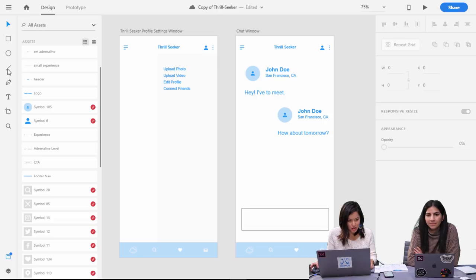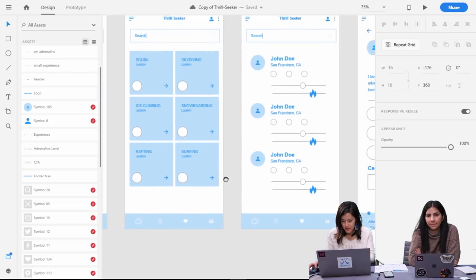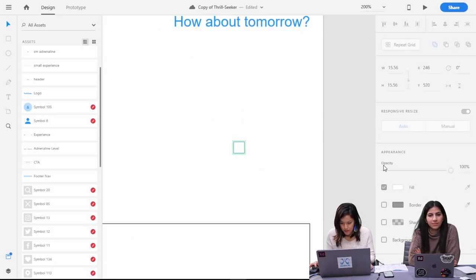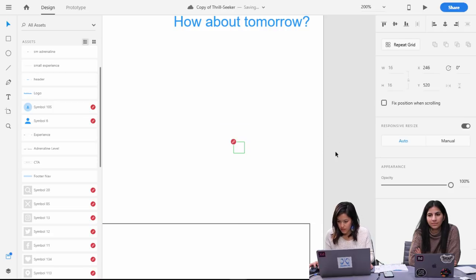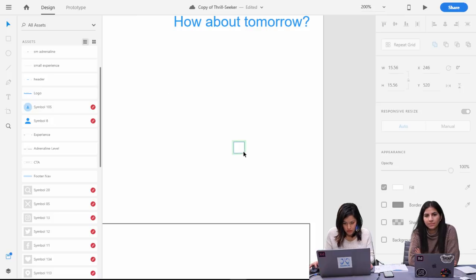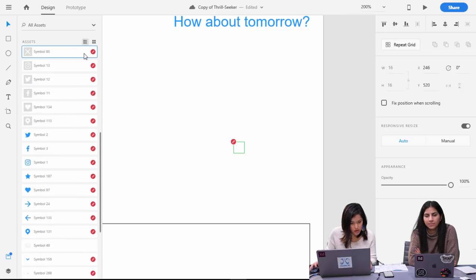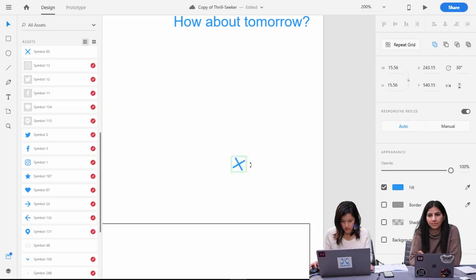Okay, and I have just like a little plus over here. Let's take this one. And that's locked. Maybe I can find this on the grid. Reveal symbol and assets, there it is. Make a local symbol. Now we can adjust the coloring. And rotate it.